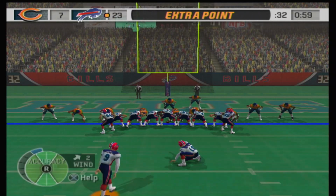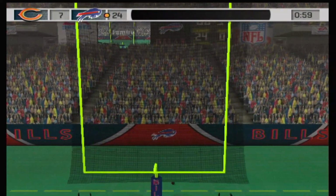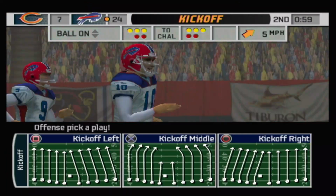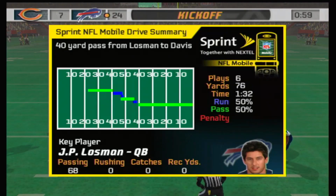And Bell comes in for the extra point. The extra point attempt is good. That possession ends with another touchdown, and this team looks unstoppable right now. They may seem unstoppable, but I expect this defense to tighten up and make a competitive contest out of this.